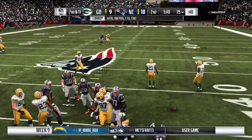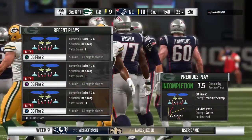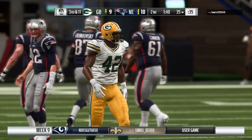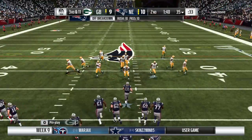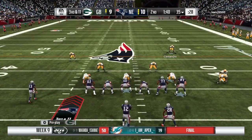And the hit jarred loose. It's incomplete. That's very well timed there defensively because it's not a bad throw, but the collision came at the exact time he was reaching to bring in the football. Really, really well done. Decent offense, just better defense.